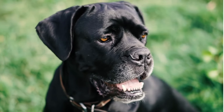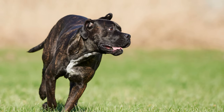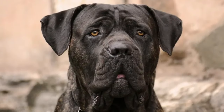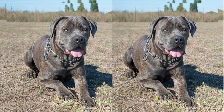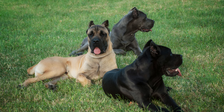The Lab Corso, also known as the Labrador Cane Corso mix, is a crossbreed that combines the friendly and outgoing nature of the Labrador Retriever with the protective and loyal characteristics of the Cane Corso. This mix results in a dog that's not only incredibly intelligent, but also a fantastic family companion.